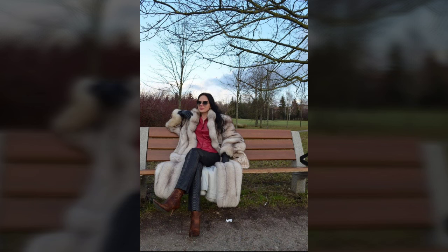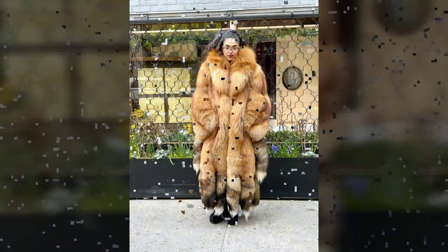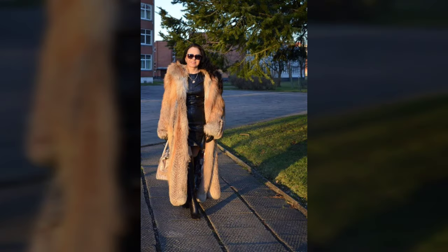Different types of fur. Eye-catching colors. Many more different latest variety designs and ideas of fur coats for girls and women you see in this video. I hope you like it. So all I'll talk about beautiful ideas of stitching.